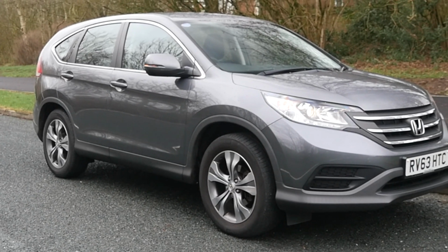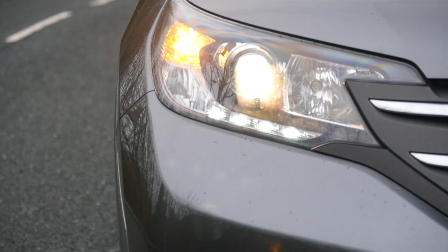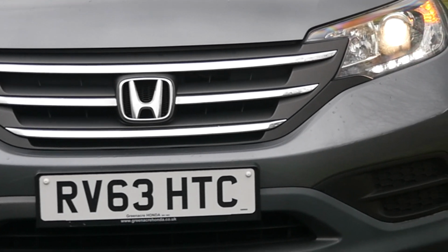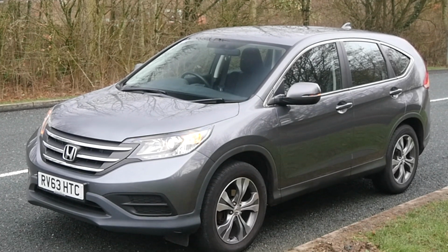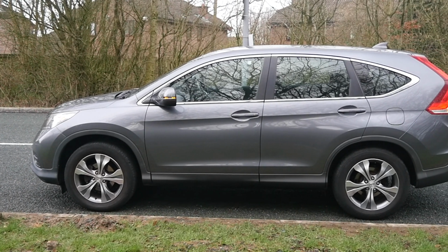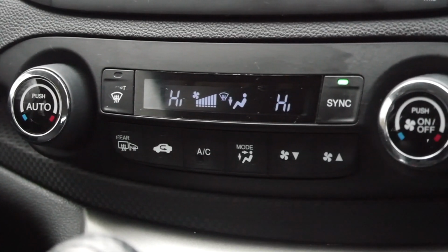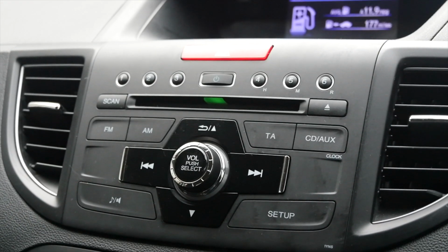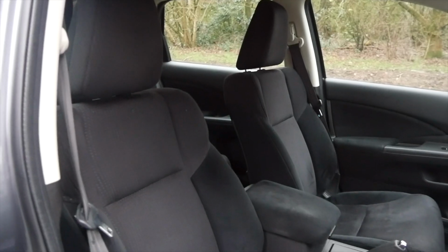Great cars, Hondas. It's a Honda CR-V 2 i-VTEC S. It's two-wheel drive, 2013 on a 63 plate, in absolutely beautiful condition inside and out. Has done 60,182 miles. It's finished in grey metallic with charcoal velour upholstery. Sport seats are just built up a little bit at the side. Very, very nice and very clean too.